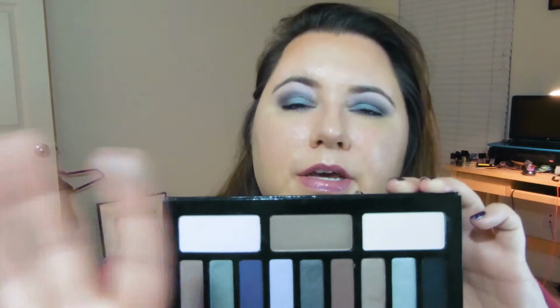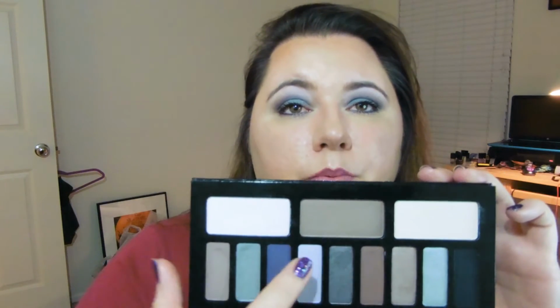So the next quad here, in the middle here, we have Vast, and Vast is a very deceiving color because it's kind of like a taupey cocoa brown color, but it also has a slight sheen to it. It's got a little bit of a purple overcast to it. At least that's what I pick up. So it's very, very pretty.